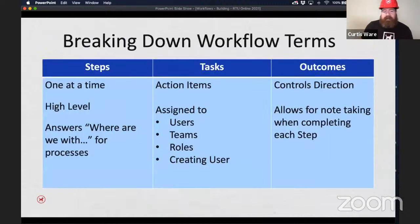So breaking them down, I'm going to start with steps, the first column here. Steps are high level, and it's one at a time. When you're working on a workflow, it's one step at a time. I'm going to do step 1, then step 2, then step 3. You get to create however many steps are in your specific process. One person's client onboarding is probably different than another office's. One might have 2 steps, one might have 72. It's really up to you. I don't think I'd ever want to see a 72 step workflow. That's a lot. But also, steps answer the question, where are we at with?